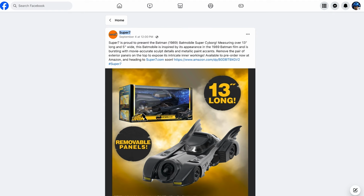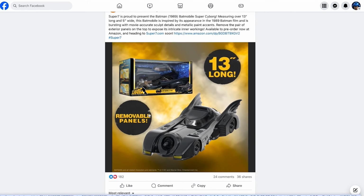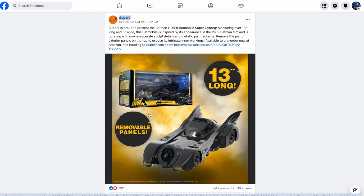And this kind of left me with a lot of emotions because, as you guys know, I'm a huge fan of the 1989 Batman film. But at the same time, we've seen other examples of Batmobiles which have come up short, have slightly little details which some people aren't really happy with. And there's a gimmick involved with this one too. So when I found out that Super 7 was doing this as part of their Cyborg line, 13 inches long, I was curious. I really was. So I wanted to dig deep into this and see exactly what was going on.